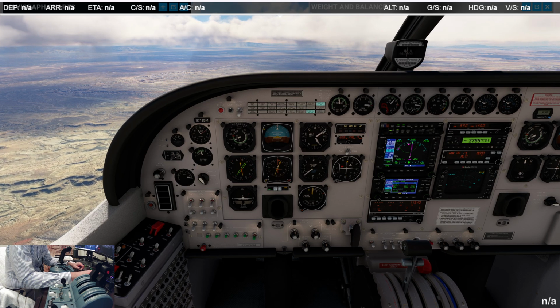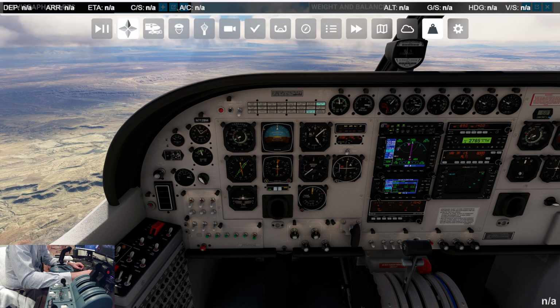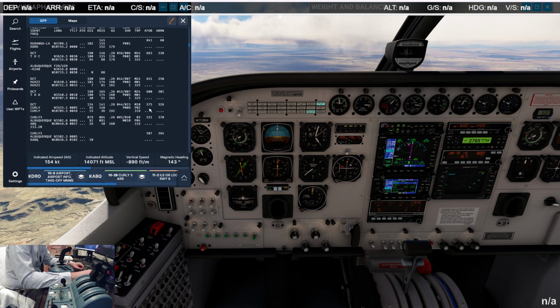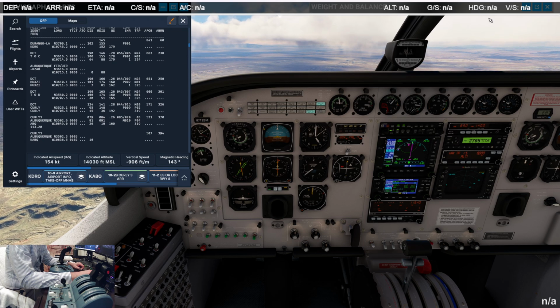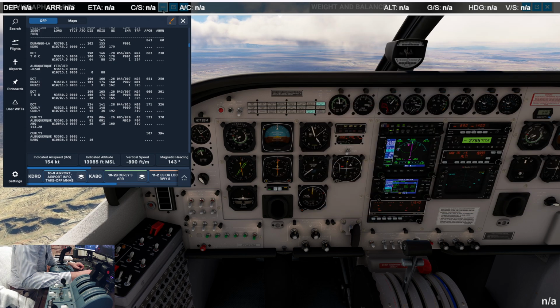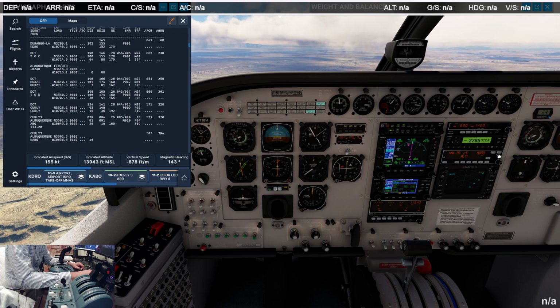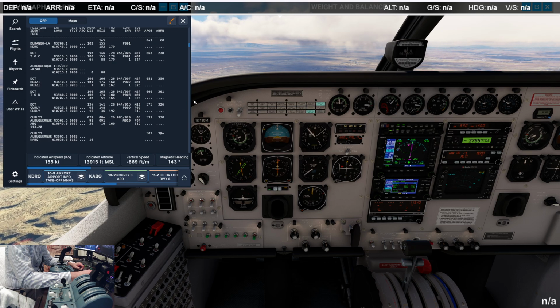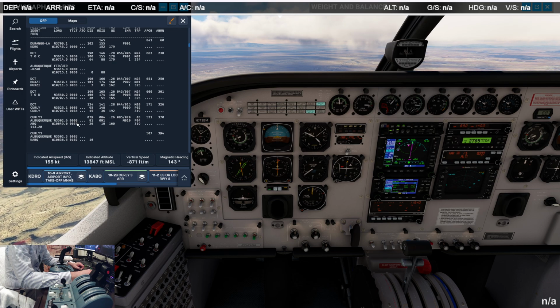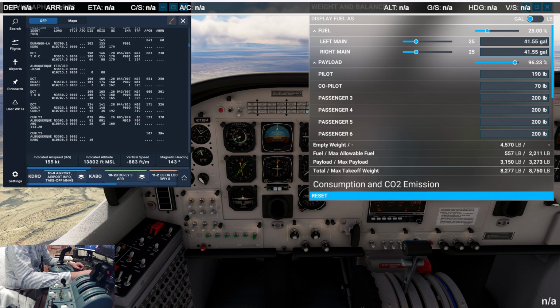Okay, we're inbound to Albuquerque. Curly, we passed Curly. Let's see where we're at on the pounds. Yeah, we're good on fuel. 48 minutes. Good. Albuquerque, we should be 9 minutes after that. Good. 57, 531. Okay, good.